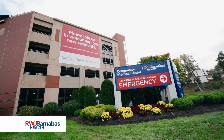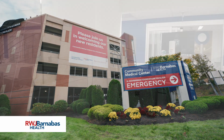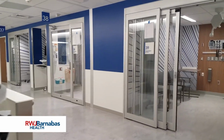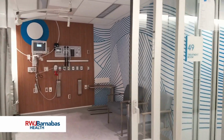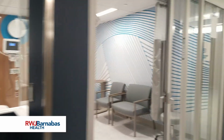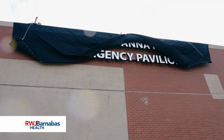Through the physical redesign of the Hirair and Anna Hovnanian Emergency Pavilion and the training of the dedicated medical, nursing, and support staff, CMC will provide urgent care as expeditiously as possible in the most accessible way. We thank the Hovnanian Foundation for helping us to make this emergency department renovation a reality.